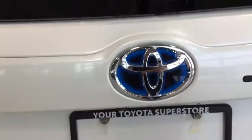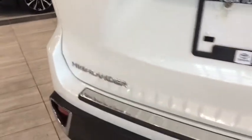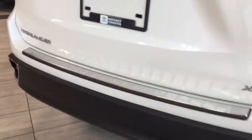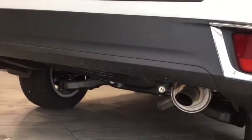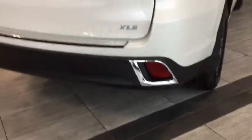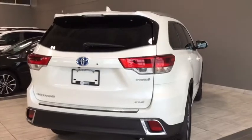Dropping it down now, you can see that you have your backup camera standard to help you in and out of those tight spots. You also have that chrome skid plate for added style and protecting everything. Underneath, you'll find your spare tire storage as well as your exhaust. Again, we're seeing more chrome badging and detailing as we take one more look at the back of your Highlander.